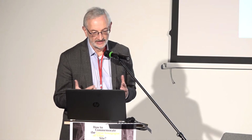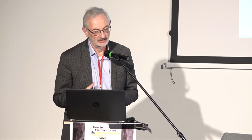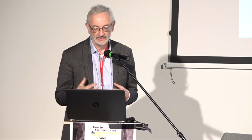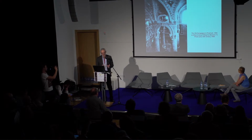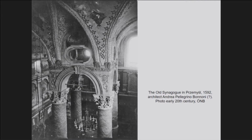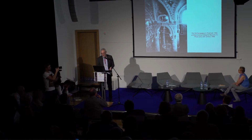The earliest known synagogues of a similar scheme are called now after Pichotka and Pichotka, Michal Kazimierz and Maria Pichotka, who called this type bima support synagogues, which appear in the Polish-Lithuanian Commonwealth in the late 16th century. The earliest known and properly documented synagogue was the old synagogue in Przemysl, built in 1592, probably by architect Andrea Pellegrino Bononi, who came from Italy, and he was a guild builder, master builder from Lvov, Lemberg, if you wish. And it was a very, very interesting building.